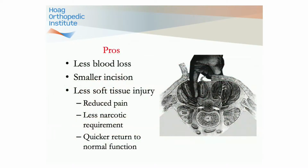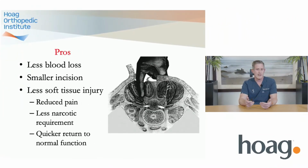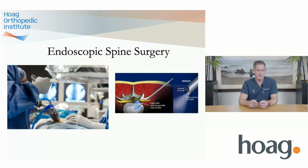So when we use these less invasive tubular procedures, we use a muscle interval. We don't have to actually damage the muscle. That does result in less blood loss. The incisions, of course, can be smaller, and we really don't have to retract the tissues heavily, which can cause damage. One other benefit is that when we go through traditional approaches or larger incisions, those muscles really aren't the same. When we go in between the muscles, we can preserve their innervation, and those muscles can really return back to their normal function. So again, reduced pain, reduced narcotic pain medication requirement, and really a quicker return to function is the pros of this.